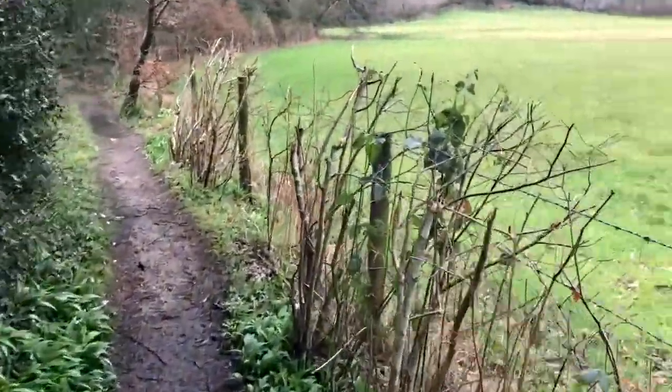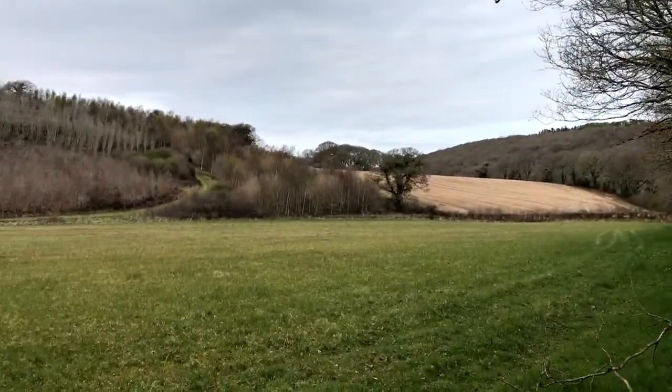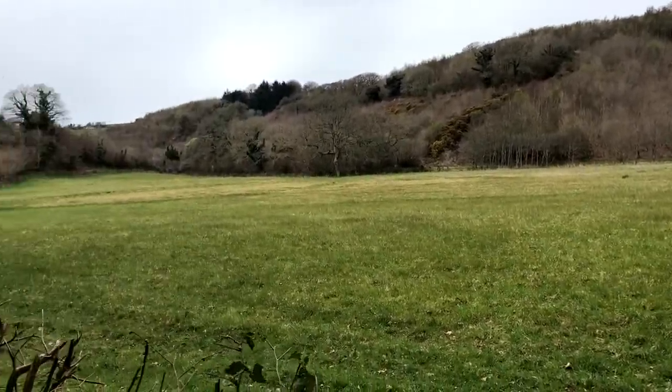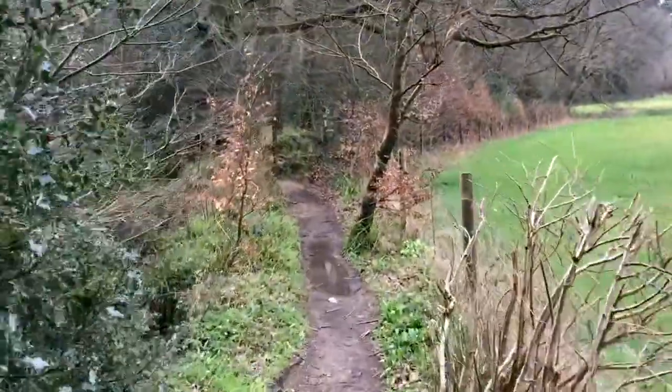See that way. Nice field. We'll be walking along here for a bit.